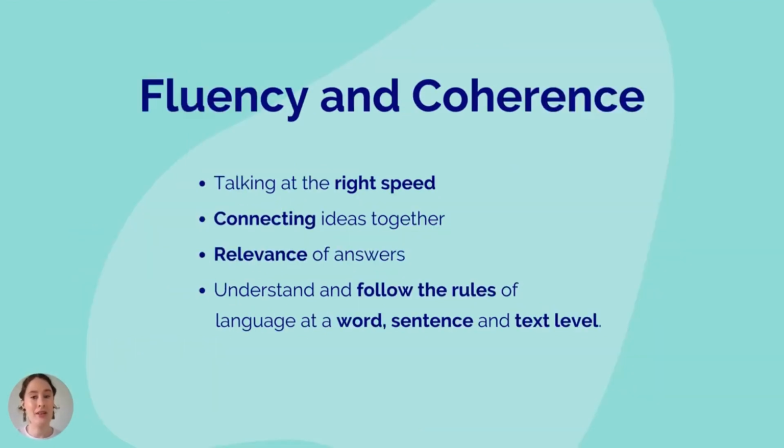The marking criteria that I'll be focusing on today is fluency and coherence. So, you might be wondering what fluency and coherence is. Well, this refers to how good the candidate is at talking at the right speed and how good they are at connecting their ideas together. The candidate needs to be able to understand and follow the rules of language at a word, sentence, and text level.